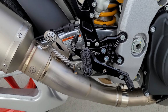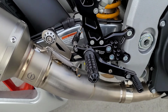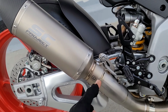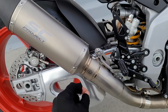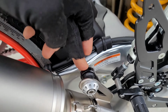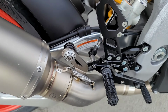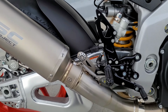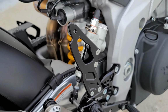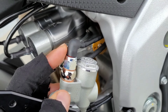And Christian chose the Bonamici rear sets. You'll notice that, if you don't already know, this exhaust is not specifically for a 2021 because it has this mounting point, but with the aftermarket rear sets, we were able to mount it with this optional bracket that most aftermarket rear sets come with. Also important to note, on most aftermarket rear sets, you have to use a hydraulic brake switch. That's what you see here on the top.